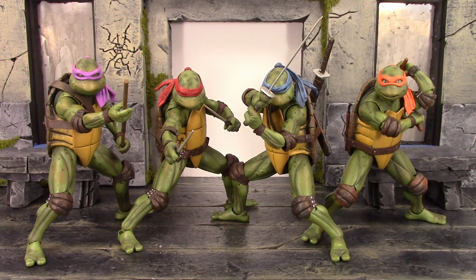You get a bunch of great accessories with them. The detail, out of this world, amazing. It looks like they took them directly out of the movie, and you have them right here in figure form. And the articulation is pretty damn good as well. It's not perfect, but you can get them in some pretty awesome Teenage Mutant Ninja Turtle poses.